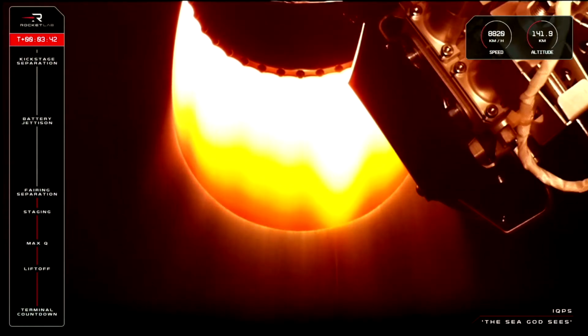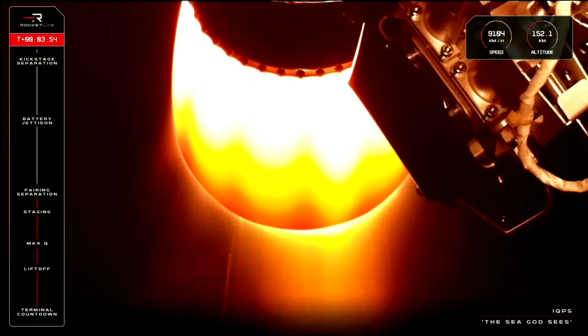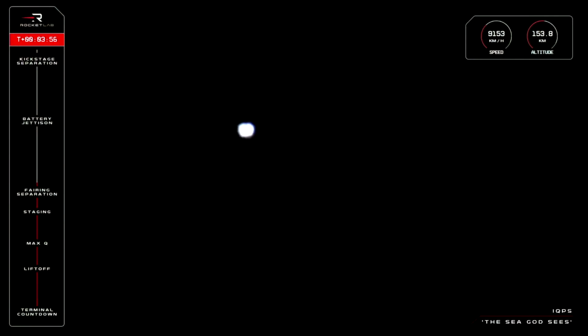All is tracking nominally so far as we have now breezed through liftoff, Max Q, MECO and fairing jettison. And we can see that the single but mighty Rutherford engine is burning brightly as ever as it propels our second stage and the WADATSUMI-I payload to orbit.